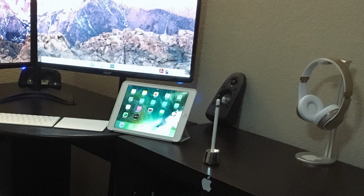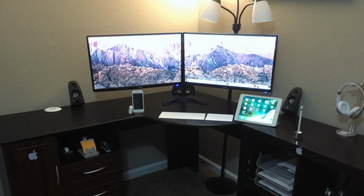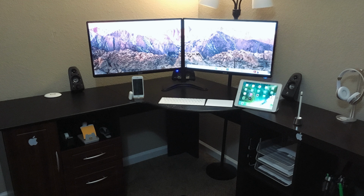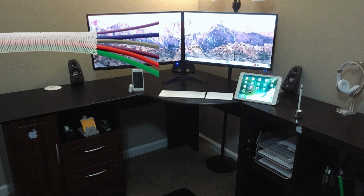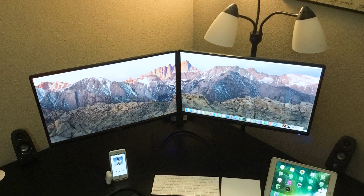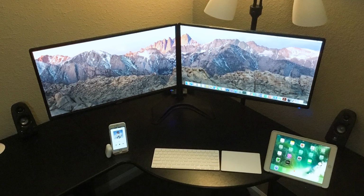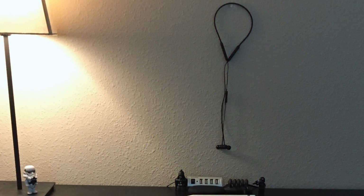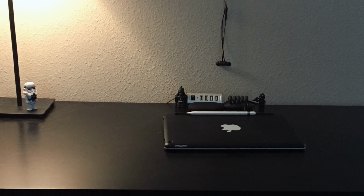Zach says he's most proud of the cable management in his setup, as there's not a cable in sight, including underneath the desk. He's accomplished this by using TechFlex cable sleeving and Command cable bundlers mounted around the back of the desk. I love how clean and organised this setup is, with everything originating from those centre screens and working outwards. Great job, Zach. Next up is Gerardo, with his super simple minimalist setup.